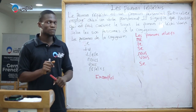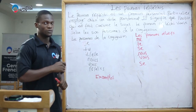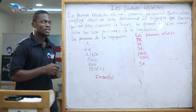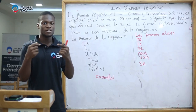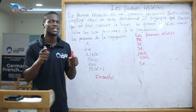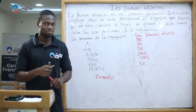And to do this, the verb collaborates with a reflexive pronoun. So the myself in the earlier sentence is a reflexive pronoun. So if you say, I see myself in the mirror, you have employed myself as a reflexive pronoun to simply show that the action in the sentence goes back to you as the original actor in the sentence.